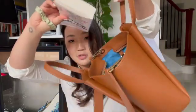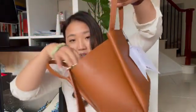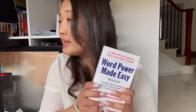Shall I give you the satisfying insertion of the book? Yeah, so it fits really well. This is, I would say, the average size paperback. Like, what are you reading that's significantly larger than this?